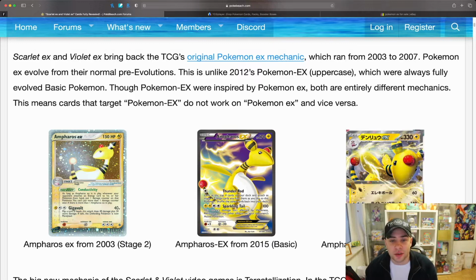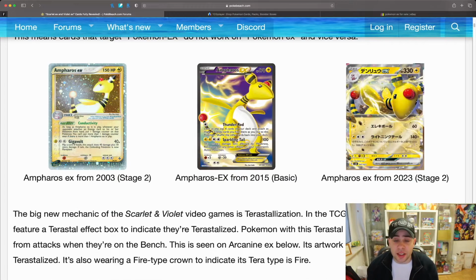This is unlike 2012's Pokemon EX Uppercase, which were always fully evolved basic Pokemon. So what I'm going to talk about right here is the different look of the cards. Like I said, we have the 2003 era, 2015, 2023, all EX series. Now, which one do you think looks the best?